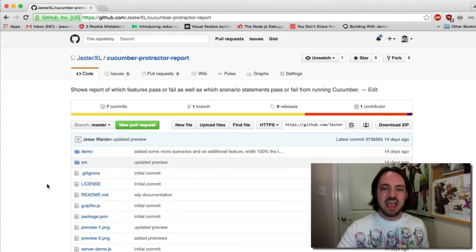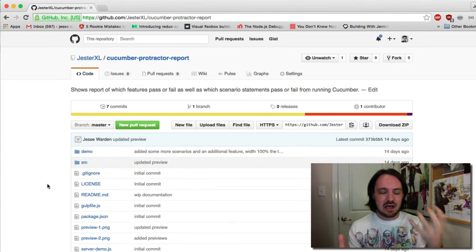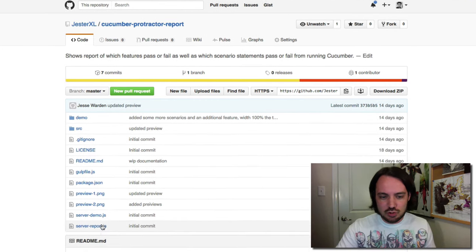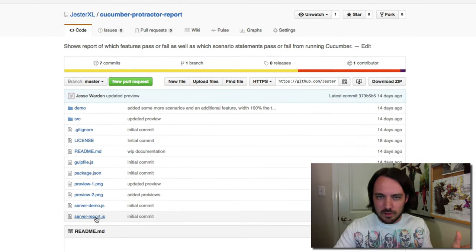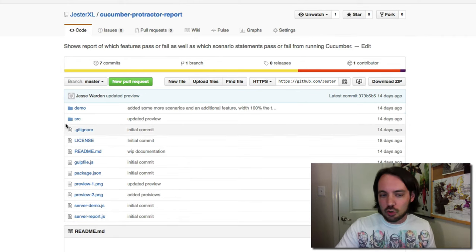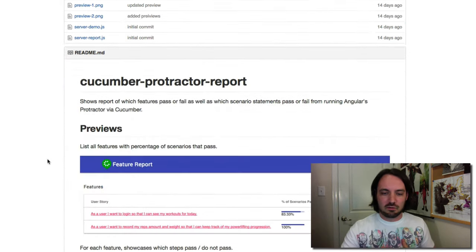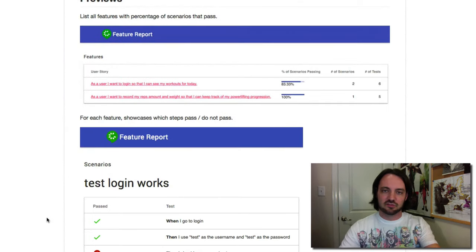The source is the actual dashboard. Now it's Angular built on top of Material Design Lite, not Angular Material. I just wanted to keep it nice and light. There are two simple servers for you that are static express servers that you can throw away, but they're there for illustrative purposes. The more core of the guts is the source that actually reads a Cucumber JSON file and illustrates that report in these either features and scenarios with the steps within them.